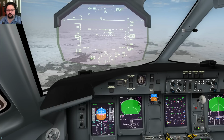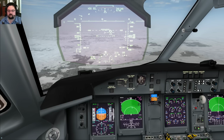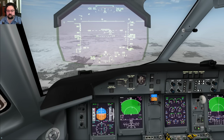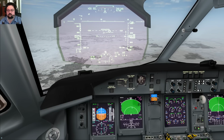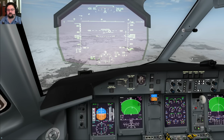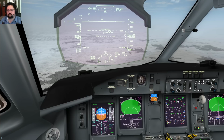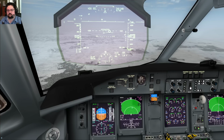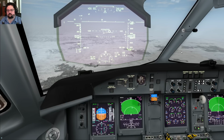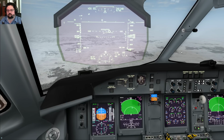Alaska 71, you there? Software 781. Alaska 71, turn heading of 070. 070, Alaska 71, there for the intercept. Continue right into heading of 120 for the intercept, clear straight in ILS 17 right.